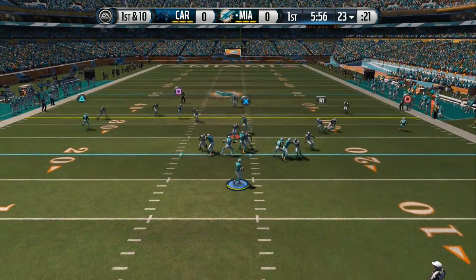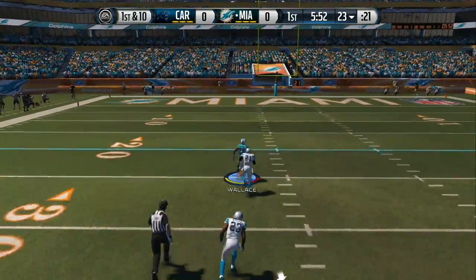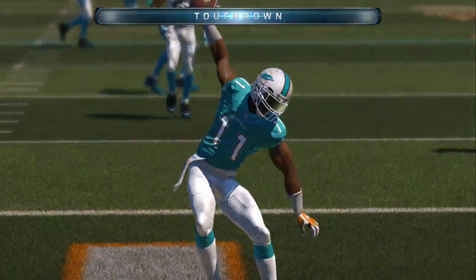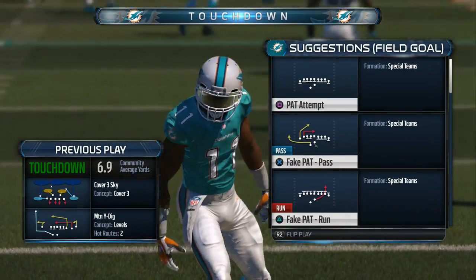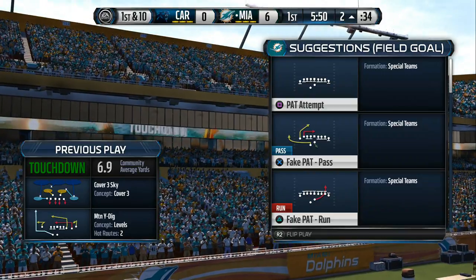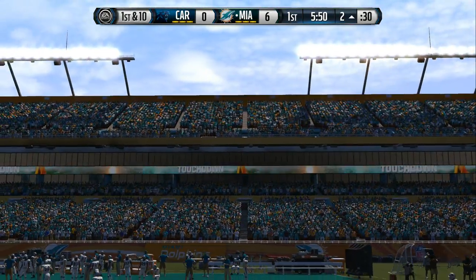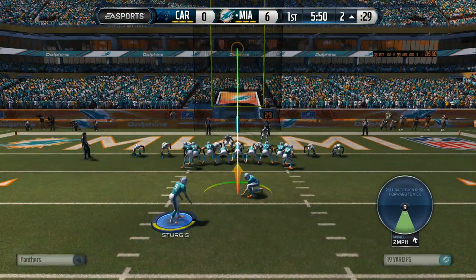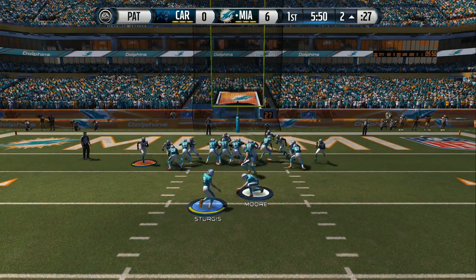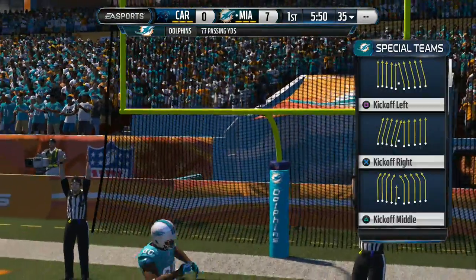Ryan Tannehill will take it from the gun. Looking long to Mike Wallace. Pulls it in on his way. And in for the touchdown. That was a well-planned and well-executed drive by the offense. The opening drive of the game. That is awesome to go down and score. The Dolphins now will tack on the extra point. The point after is good.